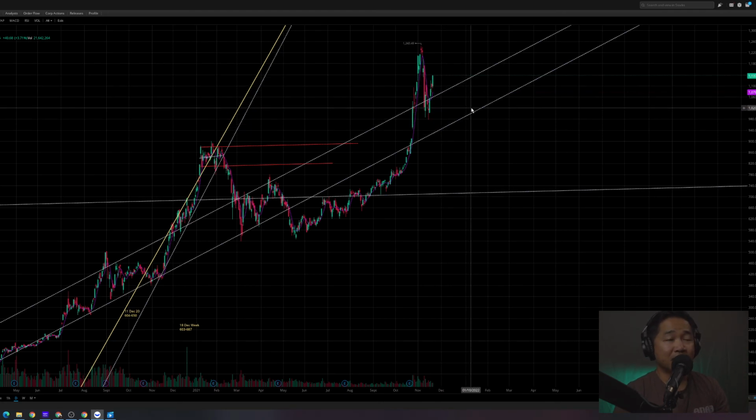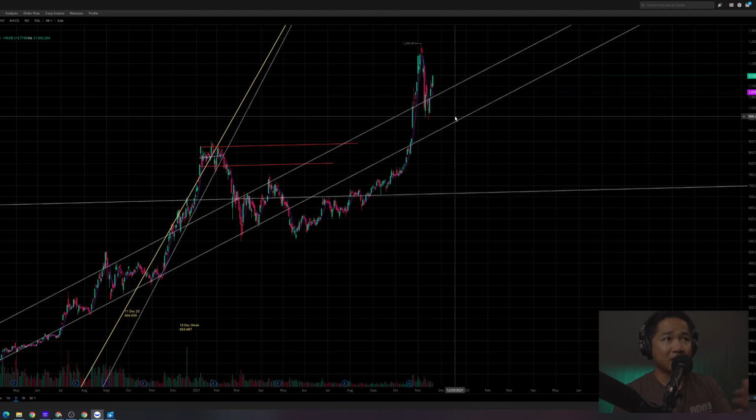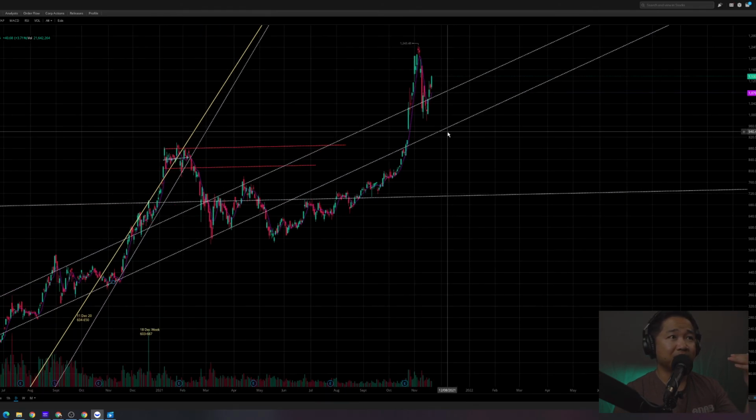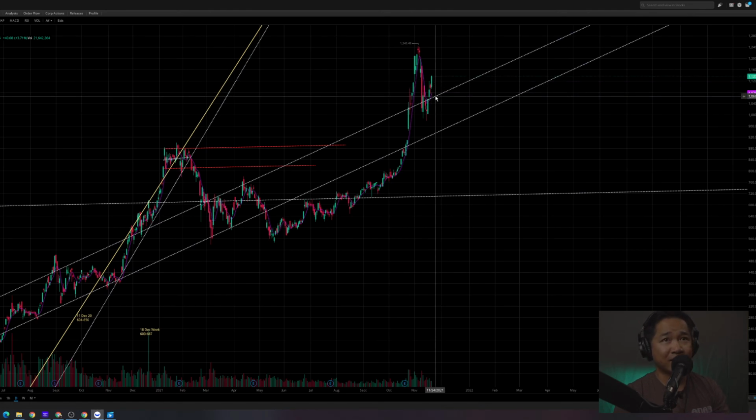Whether or not Tesla is a buy, it's up to you. To me, it's dollar cost averaging. Also, if you want to take a look at the trend here, we went back up to 1,137. Let's just say 1,140. We could see another retraction back to $1,066 in the next several trading days, maybe weeks.